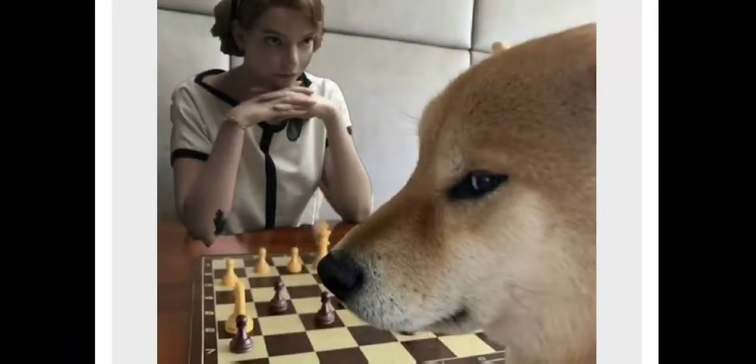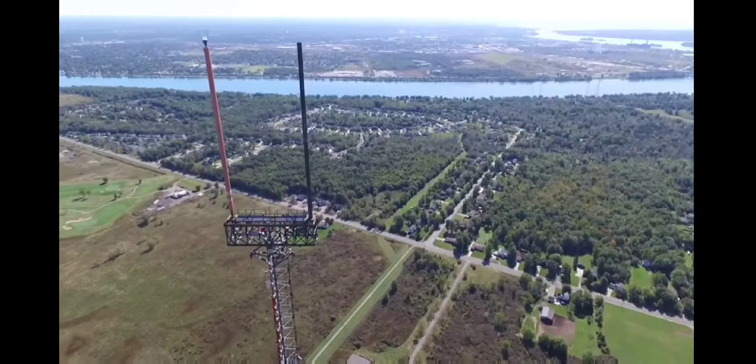Number 6. This tower's beacon setup right here. I'm pretty sure this may not be the only one in the world, but I bet this used to be really, really common in the early 2000s and 90s. If I would tell you, I would spoil what this has, but you can see on that red antenna there.